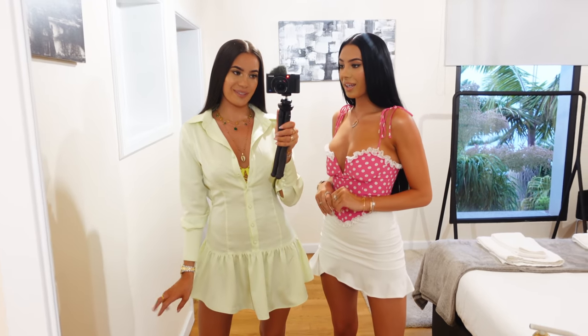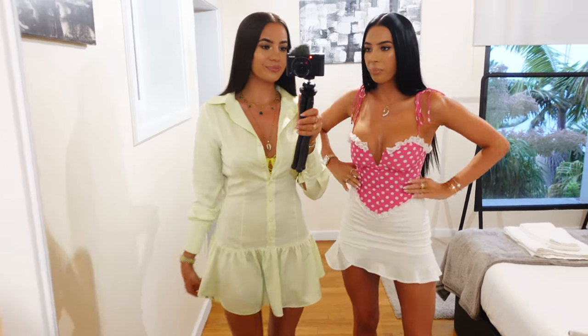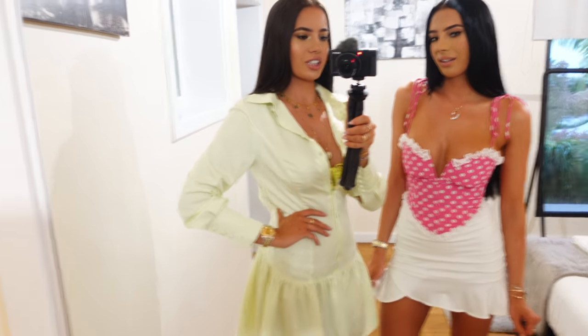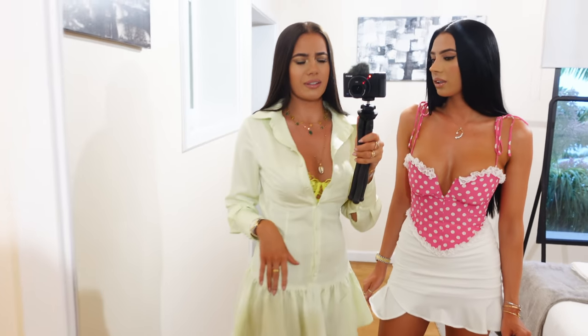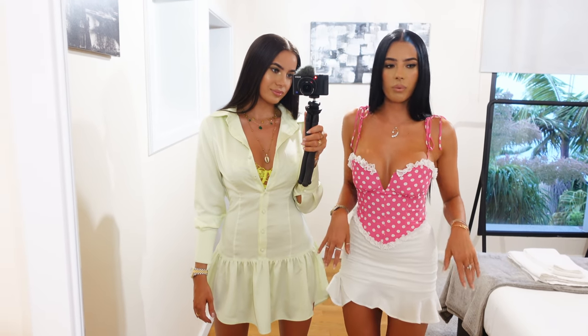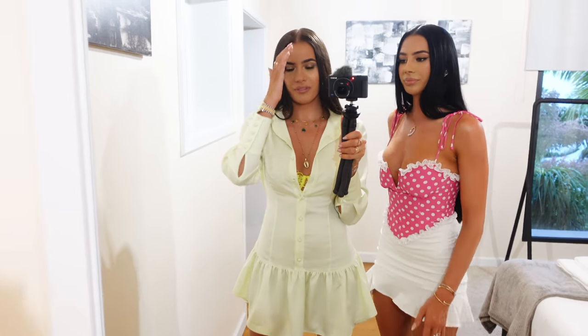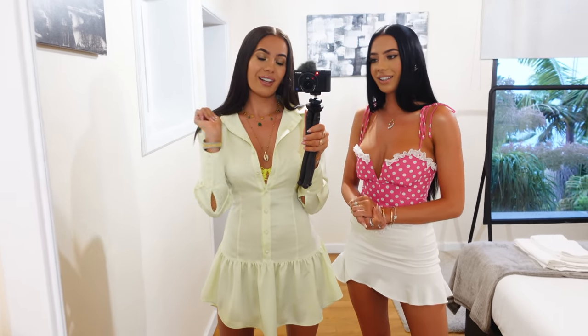So we just got ready. Yes, we're having a little party in the villa. These are our outfits. We're both wearing Revolve. This is a cute shirt dress. It's got a nice detail here. We showed it on the styling video. And this top is from LPA. It gives you a really nice waist. It's like a corset kind of top. I love it. We have a few people coming over and we actually have a DJ coming over. It's gonna be fun. Let this birthday celebration week begin.